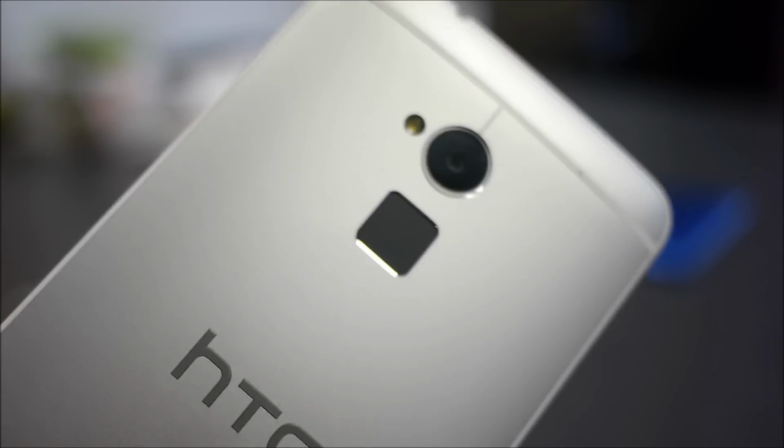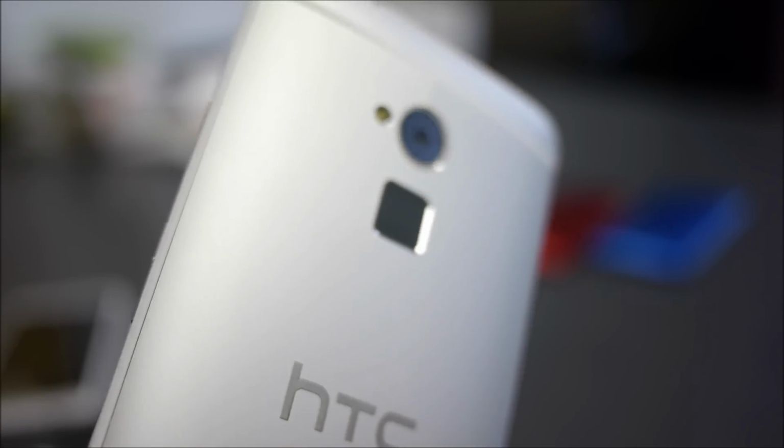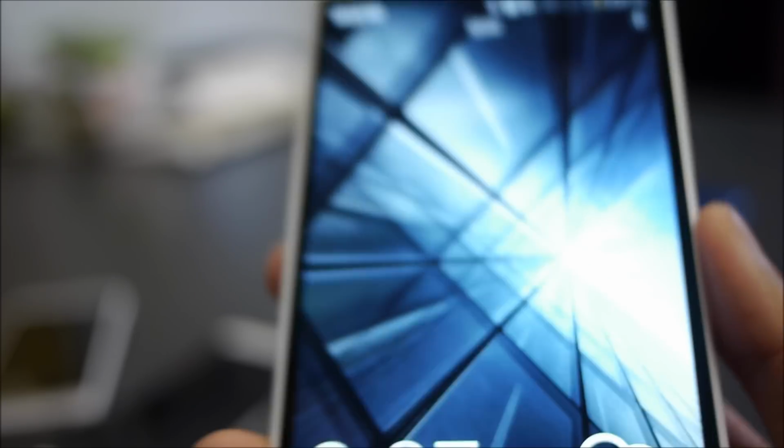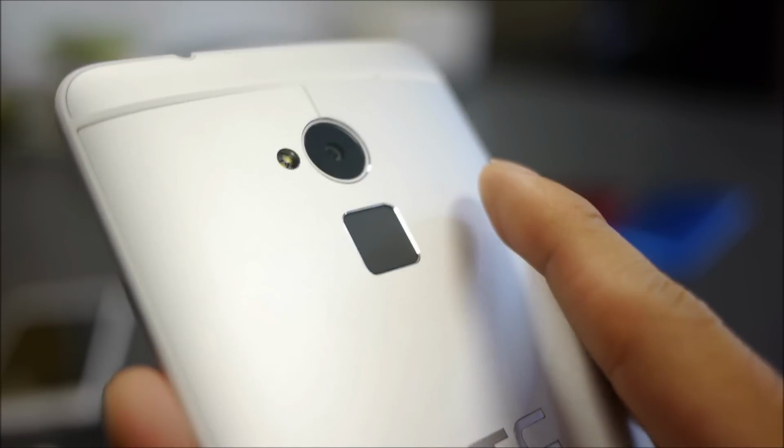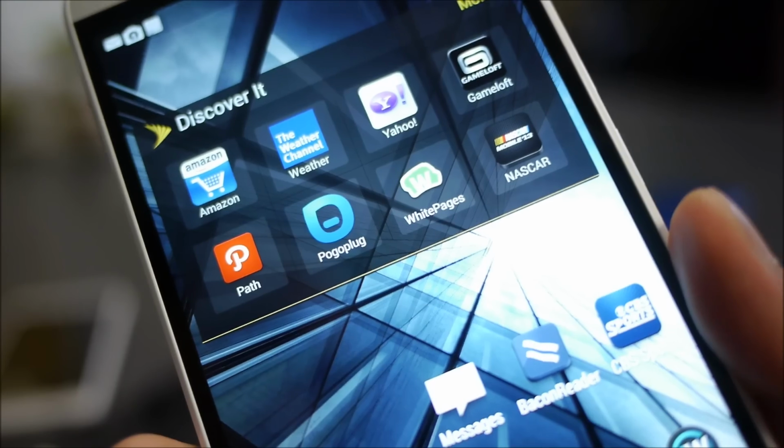It's actually a fingerprint reader for the handset, and it's going to be used with the security feature of the device. When you turn it on, it's a different implementation from other devices here. So basically you swipe down like so, it reads your fingerprint and automatically unlocks.